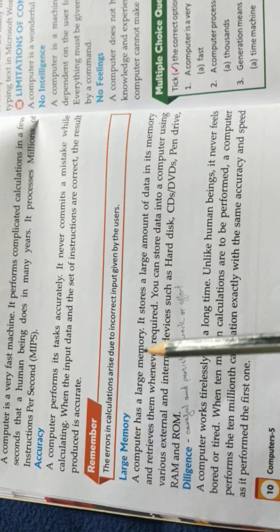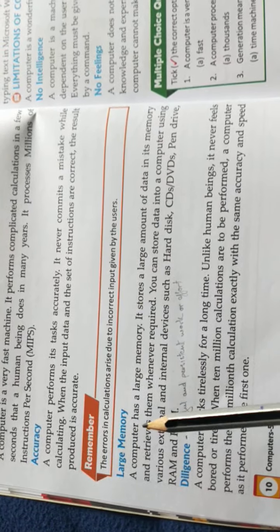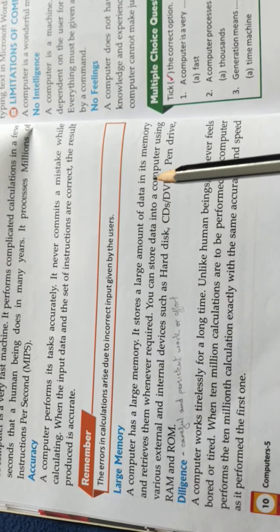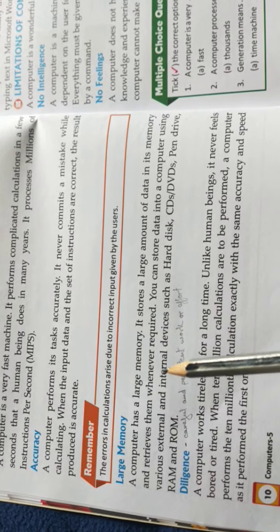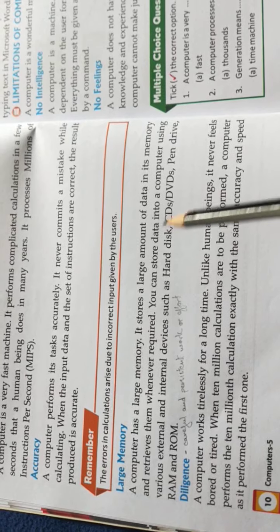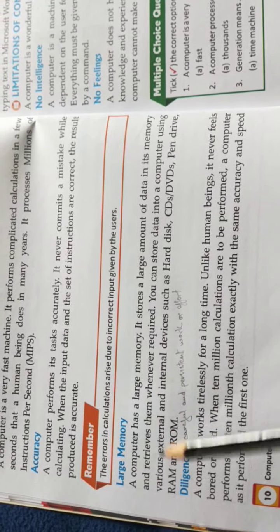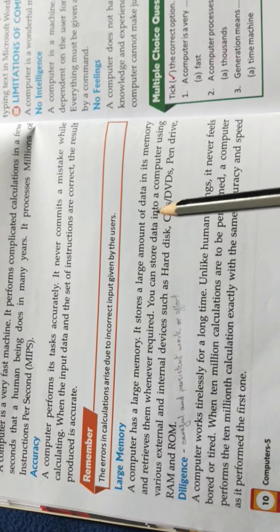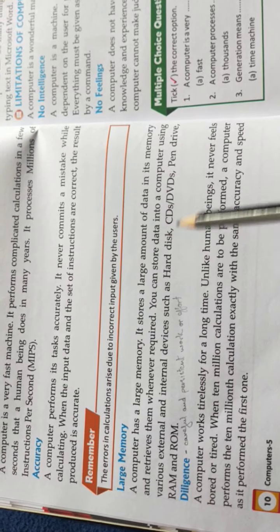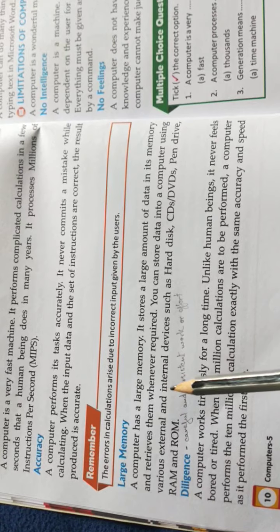The next topic is large memory. A computer has a large memory. It stores a large amount of data in its memory and retrieves them whenever required. You can store data into a computer using various external and internal devices such as hard disk, which is an internal device, CDs or DVDs, pen drive, RAM and ROM. CDs, DVDs and pen drive are external devices. RAM and ROM are internal devices.